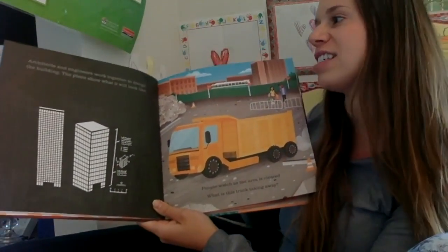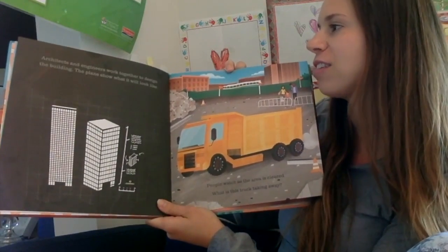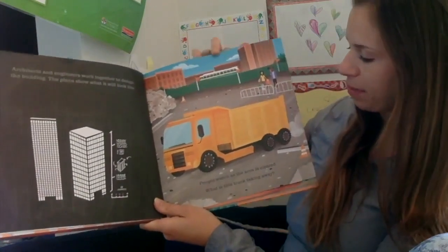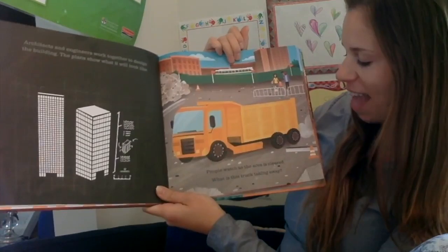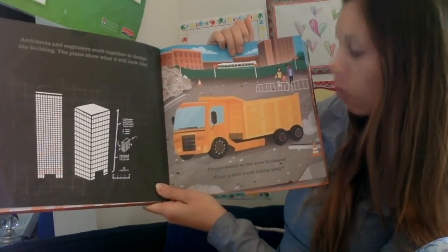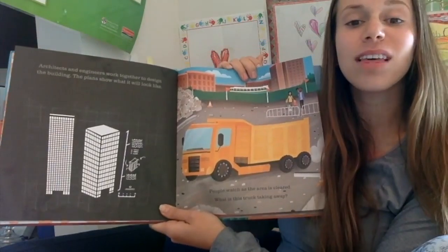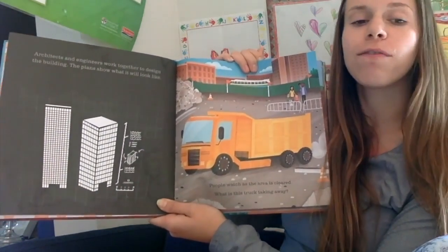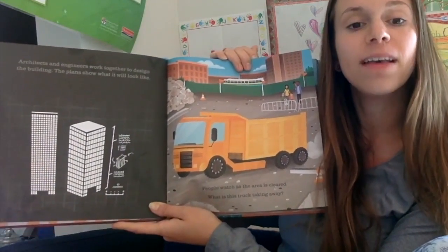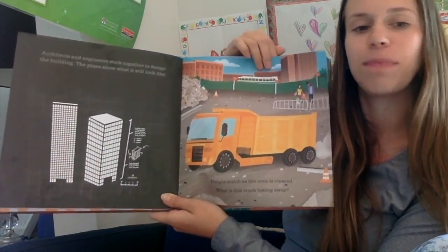Architects and engineers, those are people who build buildings, work together to design the building. The plans show what it will look like. People watch as the area is cleared. What is in this truck? What is this truck taking away? As I'm reading, I want you to think about what you can learn. We are focusing on learning true facts, real information about the world. As I'm reading, make sure you think about it. What are you learning about the world from this book?